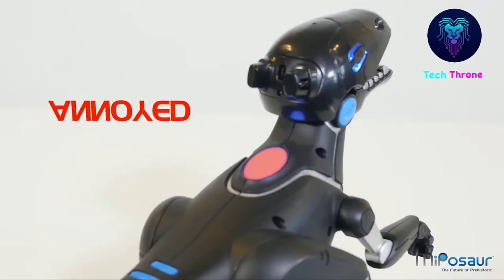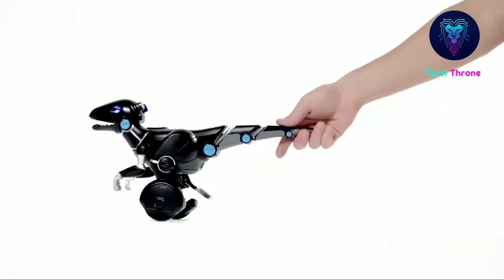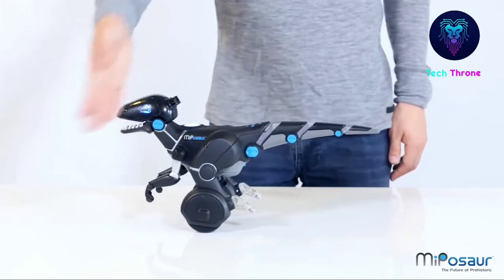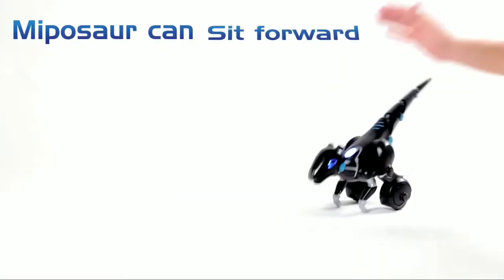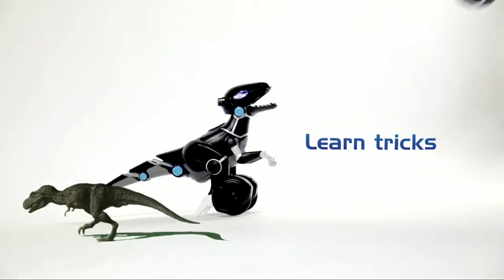MiPosaur is a remote-controlled robot via tablet or smartphone, offering an interactive game experience according to your moves and your behavior. The MiPosaur will have surprising reactions if you pull its tail, hide its eyes or shake its ball. As intelligent as a domestic pet, you can closely watch its emotions but also organize football matches or fights between other dinosaur robots.